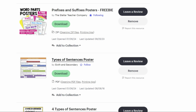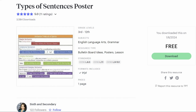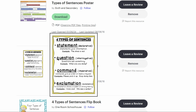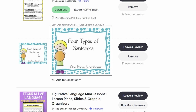Over here, this is another one that I needed. We were talking about sentence types, and so what I did is I went into the search box. I typed in sentence types. I scrolled down. I clicked free, and this popped up, and it's been fantastic. It's absolutely what I needed, and it has worked perfect. Another one, 4 types of sentences. We put this in our little 4th grade notebook. This has been great for just quickly going back, reminding ourselves what is an imperative, those sort of things, a free one.